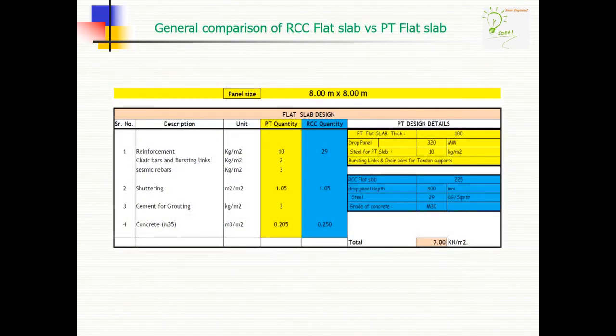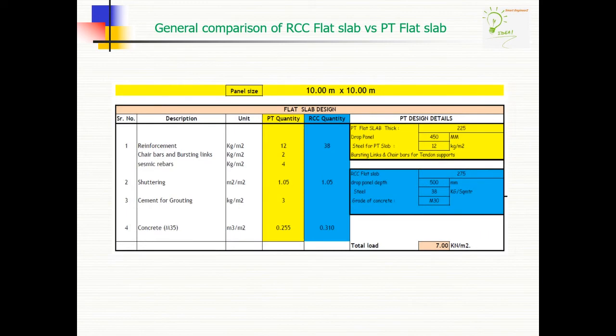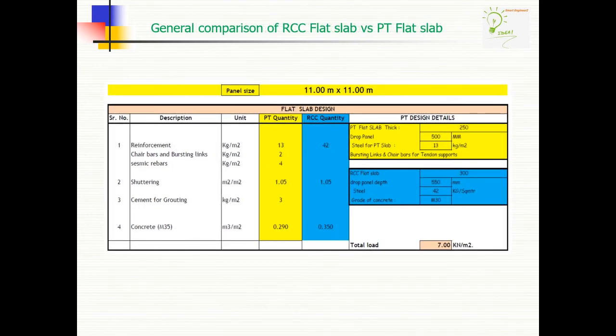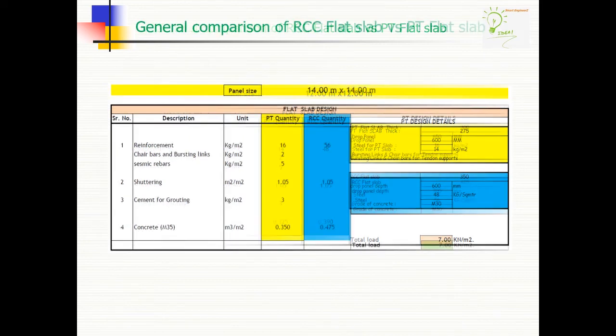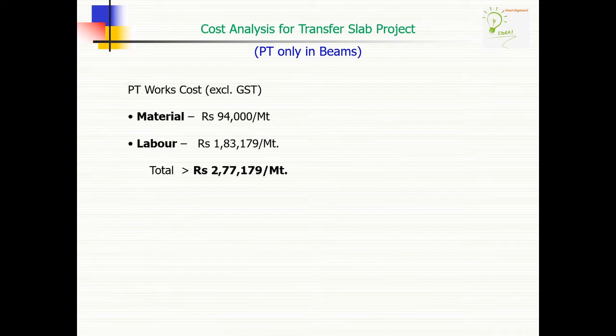Now, a general comparison of RCC slab versus PT flat slab is depicted here for various panel sizes. Cost analysis of transfer slab or beam: where PT is used only in the beam portion, nowadays it is coming like this.